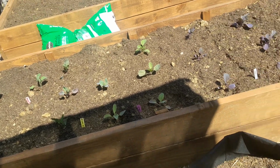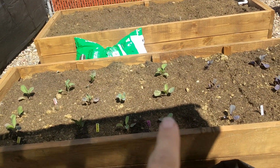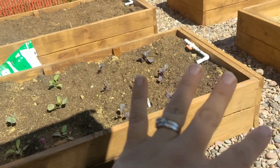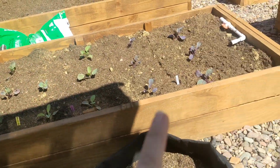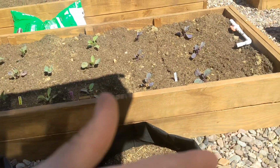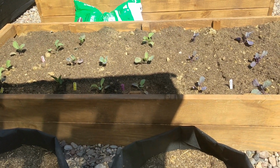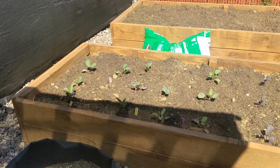So the reason why I stuck these here, you guys, is because you can see that little bit of shade. As the day goes on, this is considered a part shade to full shade bed, which is great for brassicas, they love it, and cabbage. But we'll get the morning sun, because we do get really high temps. And usually, knock on wood, this time of year we start to get really hot.